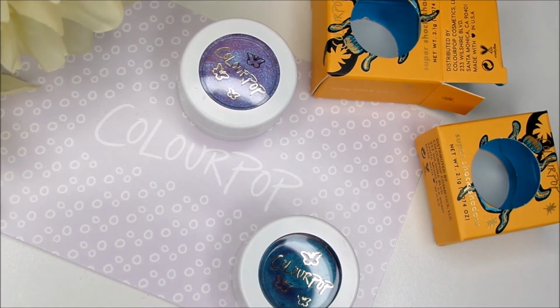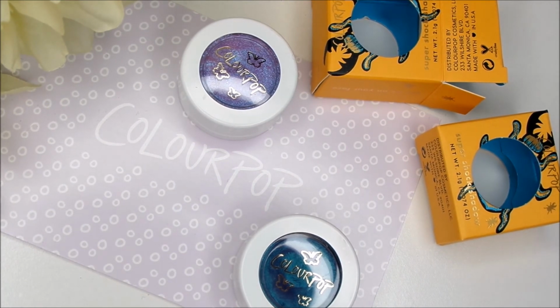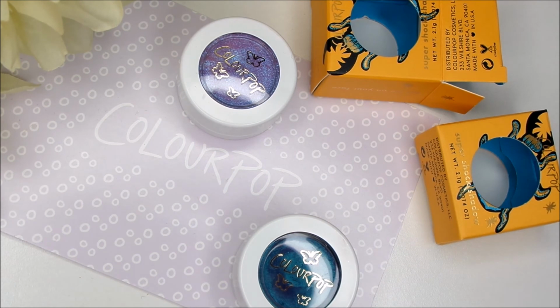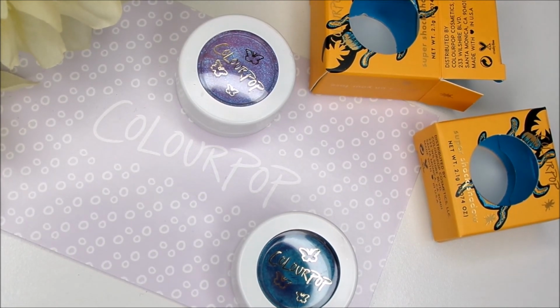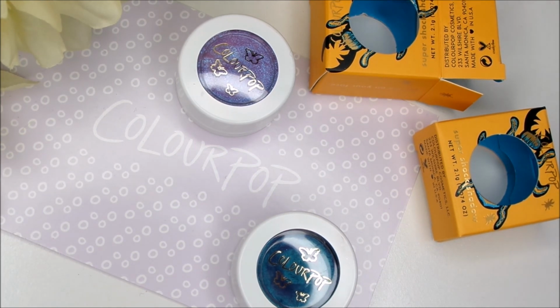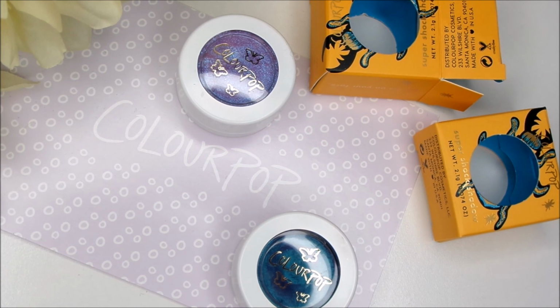That concludes my haul. That's everything I got from the spring collection. If there's one thing I could pick up, it definitely would be the face duos. I tried out the formula yesterday and it's a very sheer blush, but it is buildable and it also has a sheen to it. It's absolutely gorgeous, and it just looked beautiful on the cheeks, and I'm almost tempted to go buy the purple one as well because I love it that much. It's a really great formula.